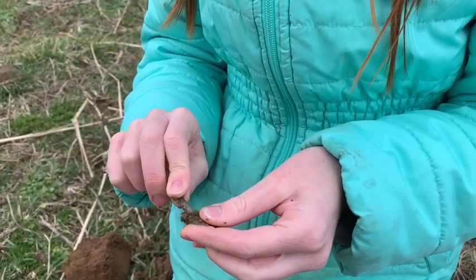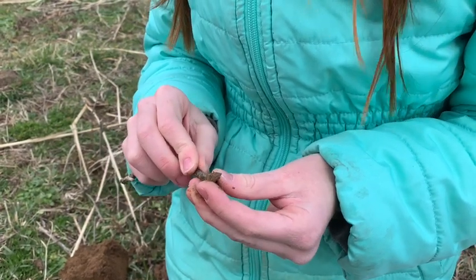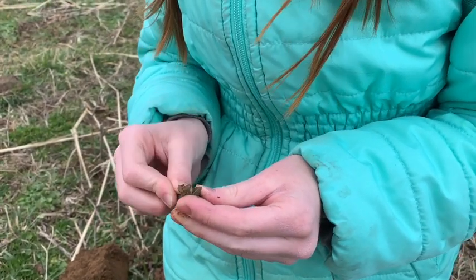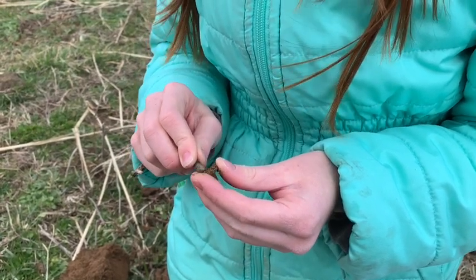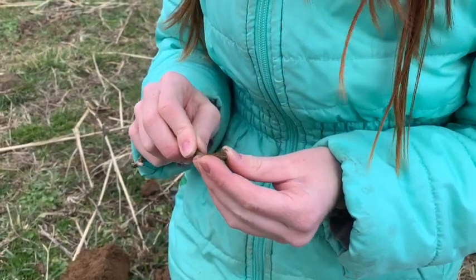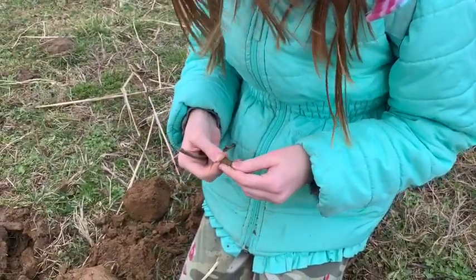So very gently, she'll just push some of the dirt off. I can see it starting to come up. Gently push forward, see if there's any shank or anything on the back. See any shank? Not yet. Okay, we will clean it off and then take a look.